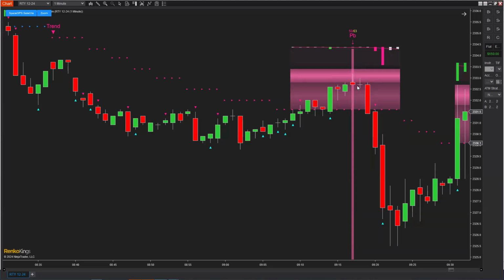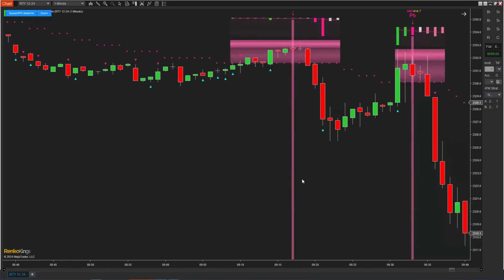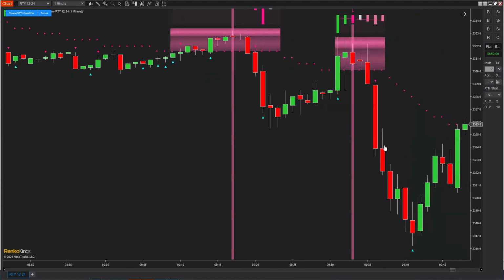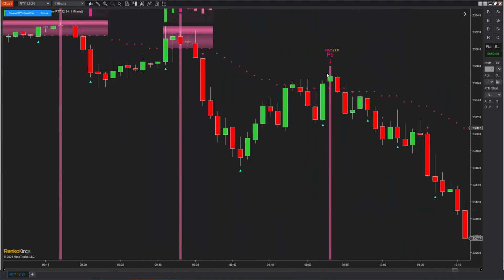These signals do not repaint, by the way. Here is the official short signal. And then price goes down. Here it is again, coming in the second time. Again, a zone is identified and price went down. Here is the third time. So you see how it just waits for these pullbacks. And then based on volume, it decides if to generate another short signal.